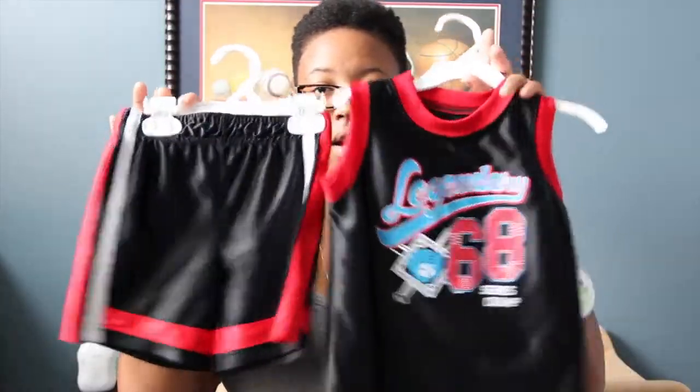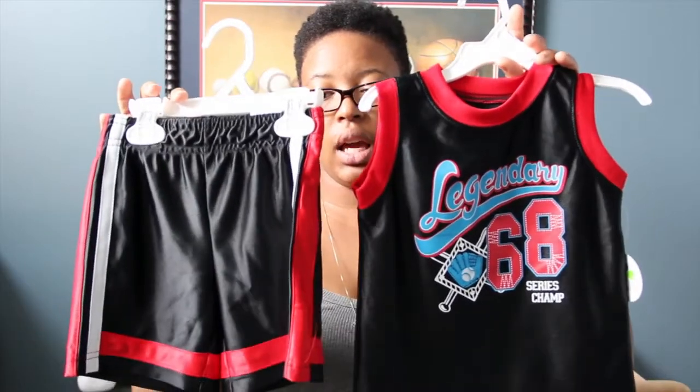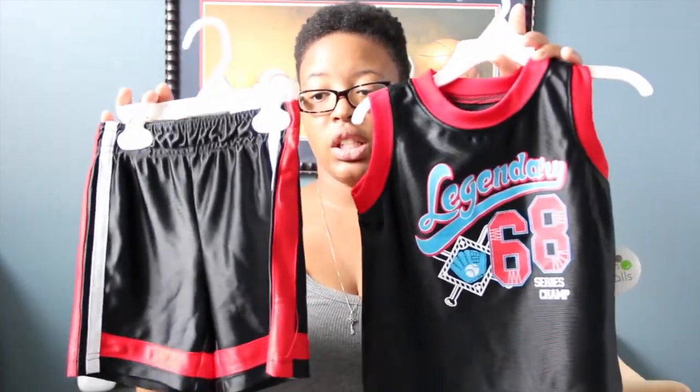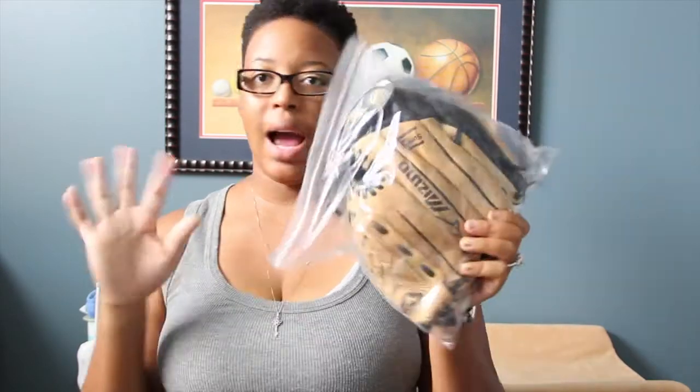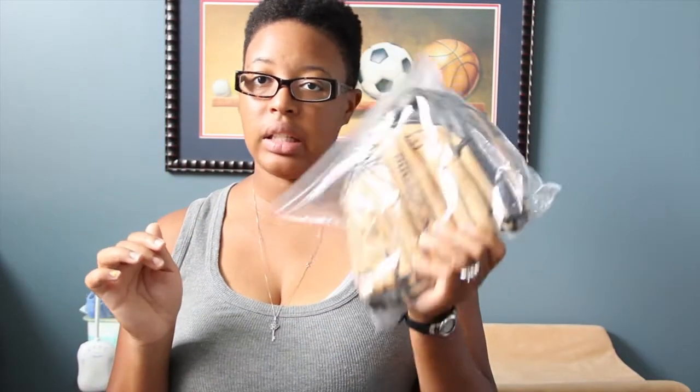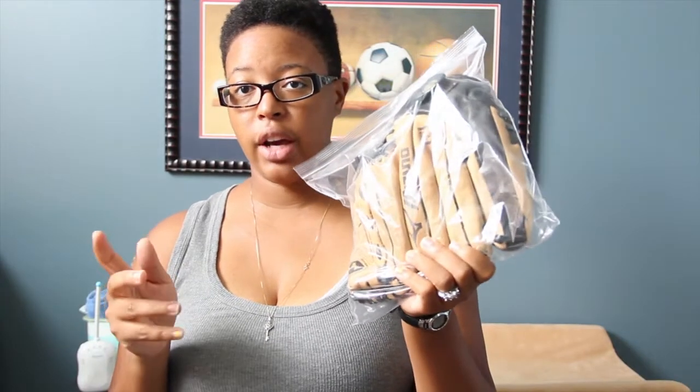I got this set from the BX, and it was supposed to be $10, and I got it on sale for $3.50. I got this from the kids sale. This is a baseball glove that is in brand new condition. Y'all know I'm decorating and stuff like that. I don't know if he's gonna be right-handed or left-handed. This is for a right-handed child, and if he turns out to be left-handed, then I'm just gonna have to get him a left-handed glove. I mean, I'm just saying.